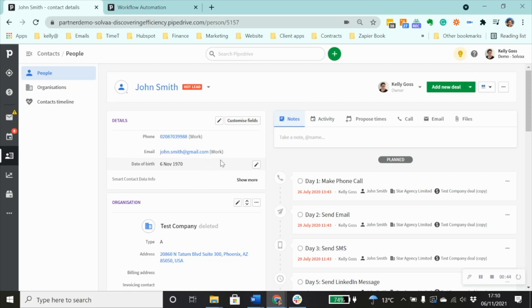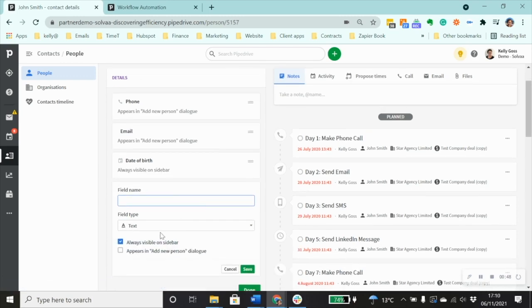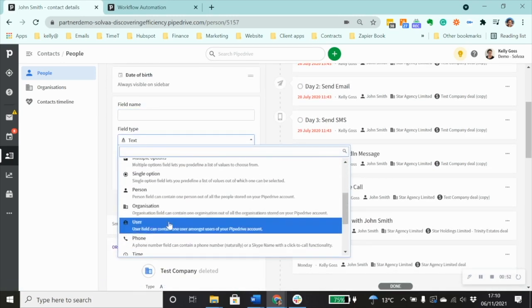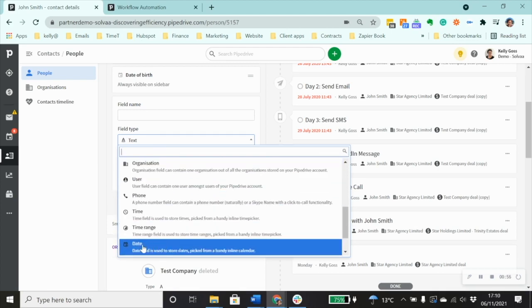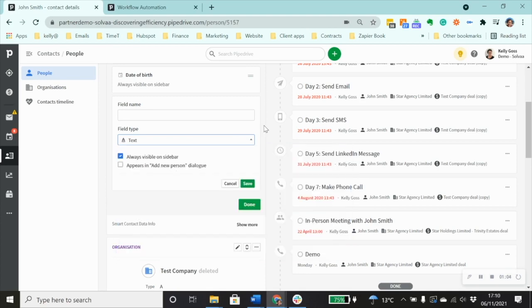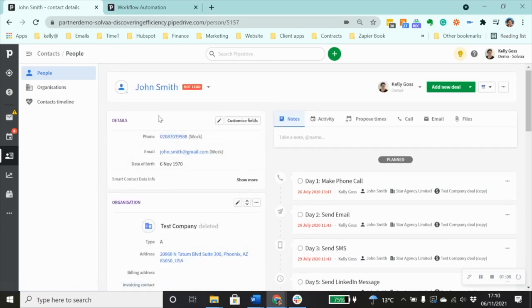And something that may not be relevant to everybody would be date of birth, for example. And one thing that's interesting in most CRMs is that when you add custom fields in, you should be able to add in based on different types of field that you want. So in the date of birth, for example, you could put a date field in. If you wanted to have a drop-down list of single options, you could do that as well. So this is the information that we're collecting for our contacts within this particular scenario.